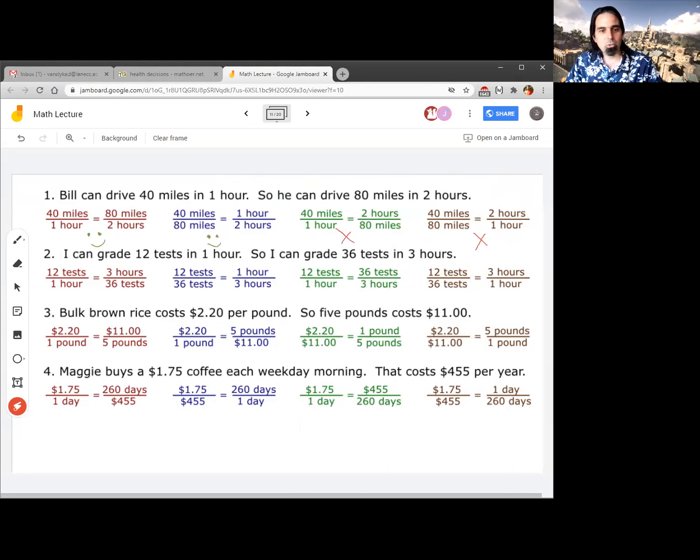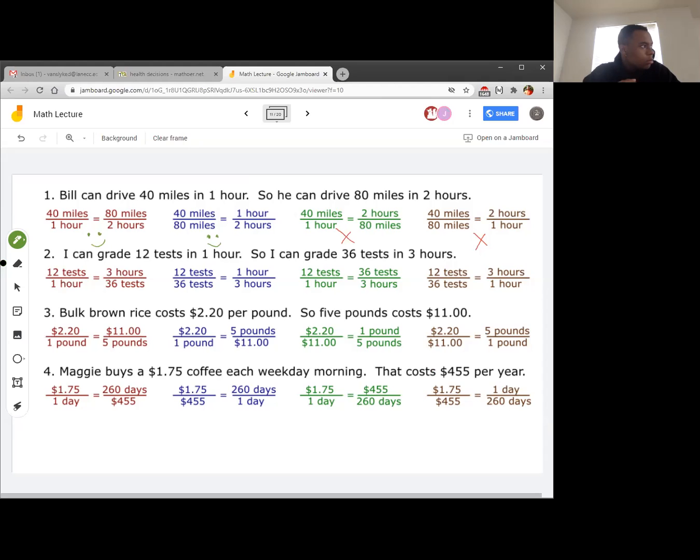Okay, let's look at number 2. I can grade 12 tests in an hour. I can grade 36 tests in 3 hours. Which of these are good or bad? I think we should do the green one. Green is good. And blue is good, I think. Blue is good. Yes.